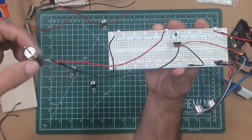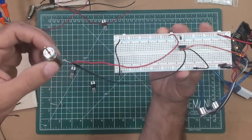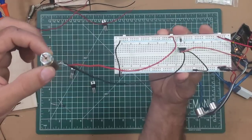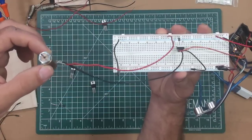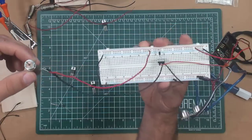What's the middle? Gate, drain, and source. Source goes to the solenoid, drain goes to the solenoid on the black line, and then source goes back to the grounding rail. Yeah, this looks good.